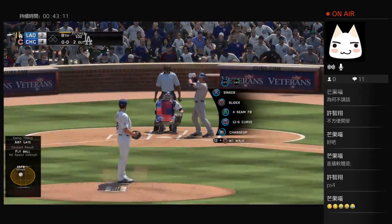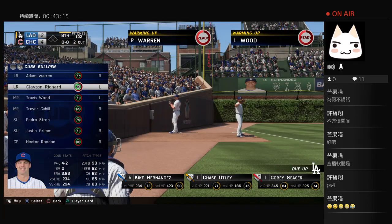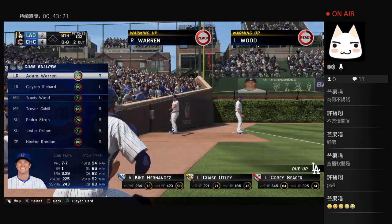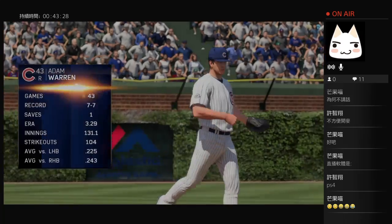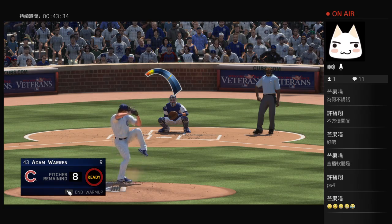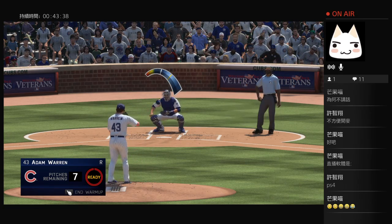Kike Hernandez will get the call here as he'll hit for the pitcher. On his way toward the mound now is skipper Joe Maddon, and it would appear he's seen enough of his starter this afternoon. Adam Warren will enter the ball game out of the pen as he'll look to get the final out here in the top of inning number 8.